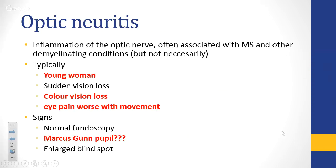Does anyone know what a Marcus Gunn pupil is? I feel like I haven't picked on any of you in a while. Okay, go for it. So I think it's where you use a swing test and the afferent doesn't work properly. So when you shine light in one eye, because it's delayed, it constricts with the other eye. Is that correct?